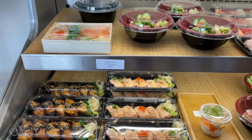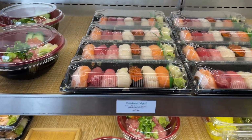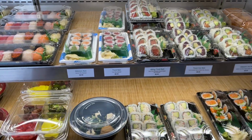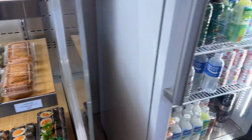So, David, you make all of this in-house every day? Yep, it's our grab and go sushi refrigerator, and so we've got nigiri, some basic makis there, and some of the favorites like California roll, of course. And all of it's made fresh every day and throughout the day here. And yeah, we're in California.